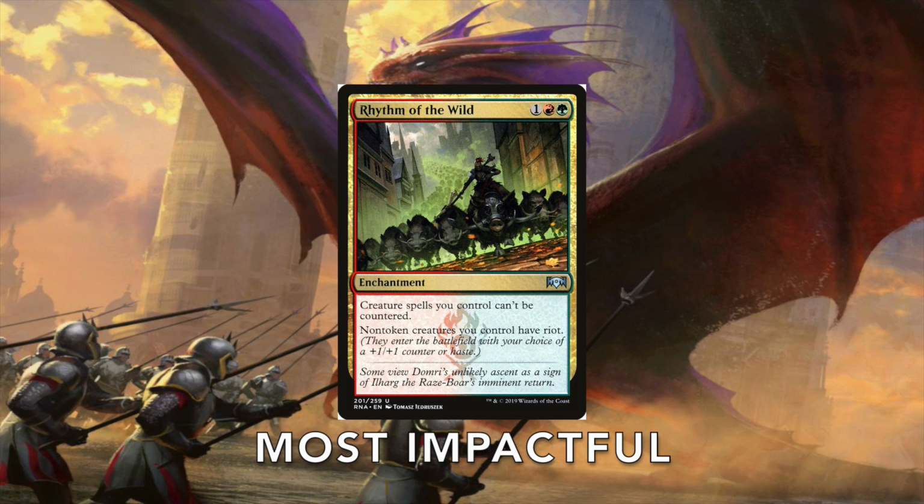Because it's an artifact and it gives haste and you can get it back. But haste is very strong. Yeah, like this card's great.